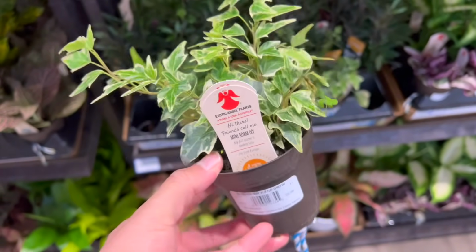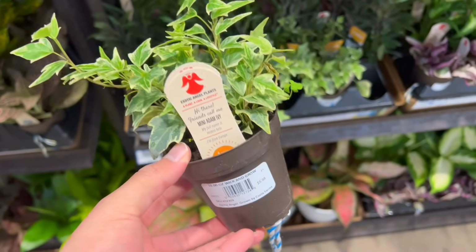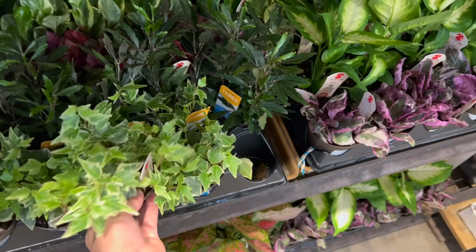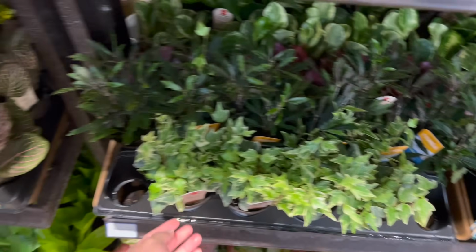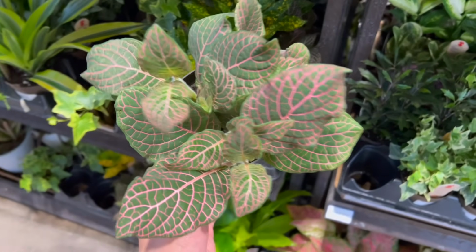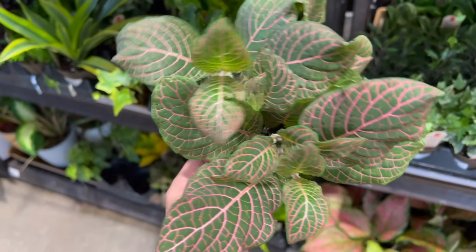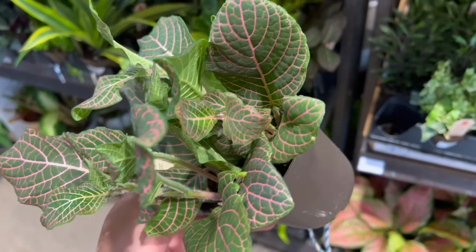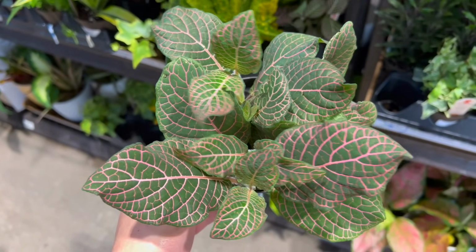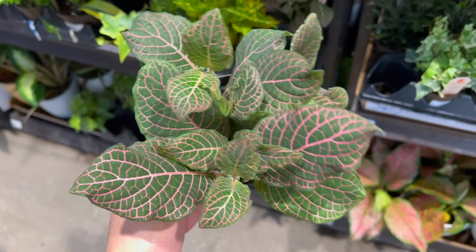This is an ivy. Ivies are so pretty, but they're just like a no. I feel like a lot of us, when we first got into plants, picked that one up because it was so pretty. And it died from spider mites, or had problems because of humidity or underwatering, which is pretty crazy. This is a cute nerve plant, AKA Fittonia.